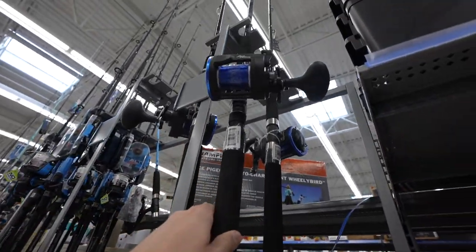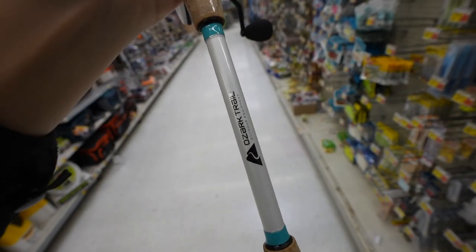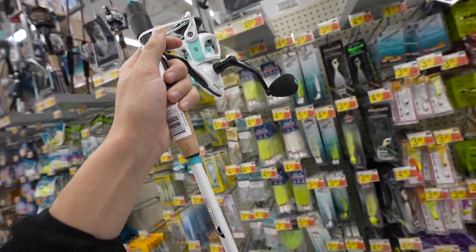We got some of these behemoths. Imagine taking that to a pond, doing a little fishing. Ozark Trail, the Walmart brand. This is interesting. This is their inshore combo. Test that out on some striper fodder or something. How much was this? I don't even see a price.